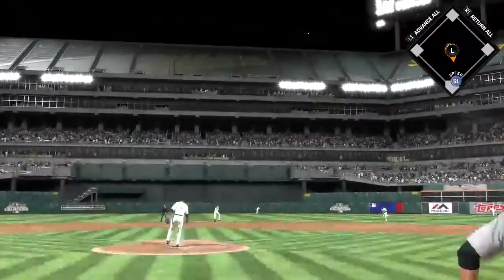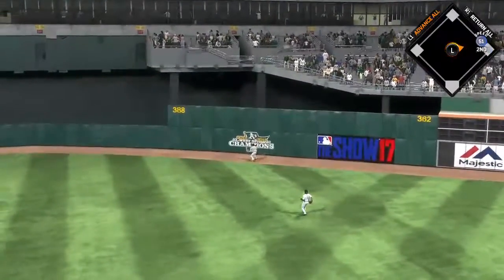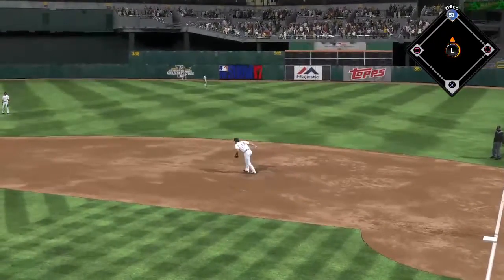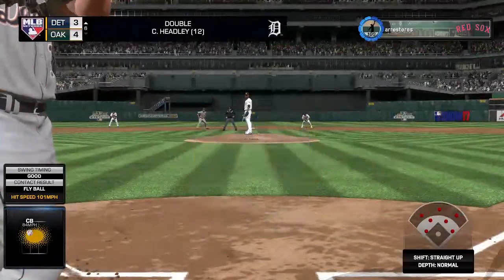A swing and a drive sent out toward the gap. Buxton ranging back, but he can't get to this one. It's off the wall, but he can't get there. This splits the outfielders and heads toward the wall. Ready once again.